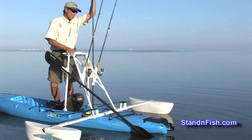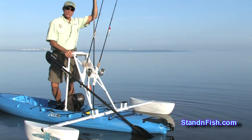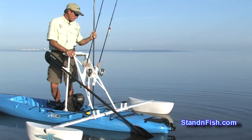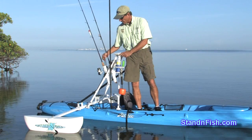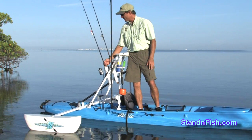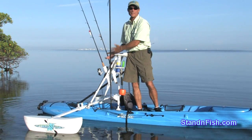The stakeout pole is attached, used through a scupper, works on most kayaks, and it's for instantaneous anchoring, pinning to the ground. On the other side of the leaning post, right next to the stakeout pole, is the anchor control. We have a jam cleat which locks the anchor in the up or down position, so you can easily deploy it from the standing position.